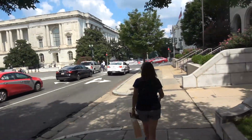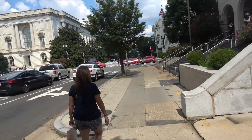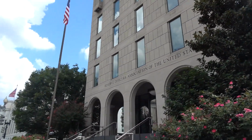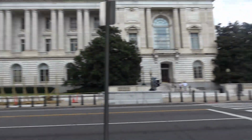Well, it's to the right. We gotta go. Hard building? Yeah, that hard building. We gotta take a right on this sidewalk deal. I'll do that. We're going the shortest distance.